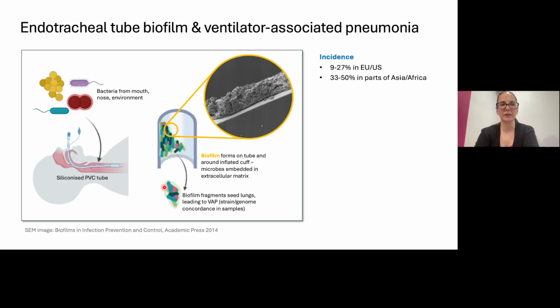The incidence of ventilator-associated pneumonia, or VAP, varies quite widely between hospitals, between intensive care units. Overall, if you look at global estimates, you'll find an incidence of 10 to 30% in the global north, but up to perhaps 50% in parts of Asia and Africa. So this is a big healthcare concern.